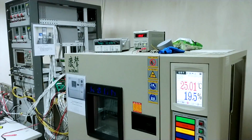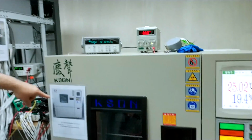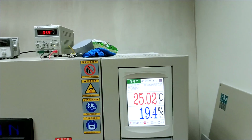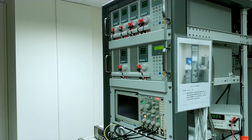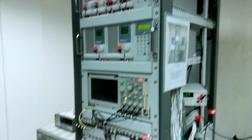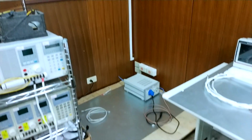That's a heat chamber. Yeah, this is the heat chamber. Right now, we're testing a power supply under 25 degrees. At the same time, we can test the efficiency, the ripple noise, all the stuff over here with the equipment. This is a Chroma station, 8000. And in this corner, we can test EMI and EMC.